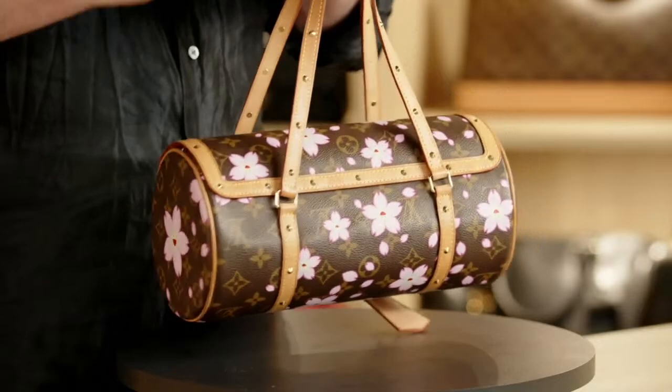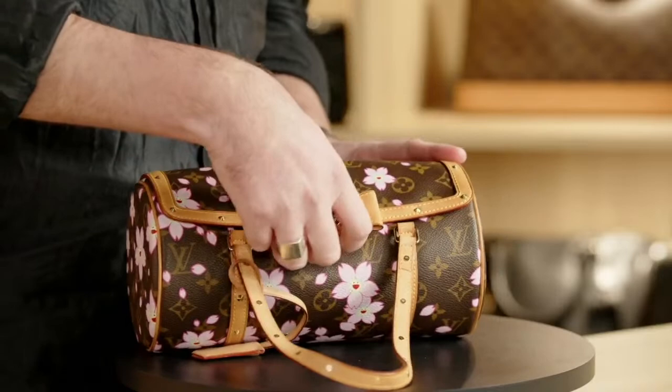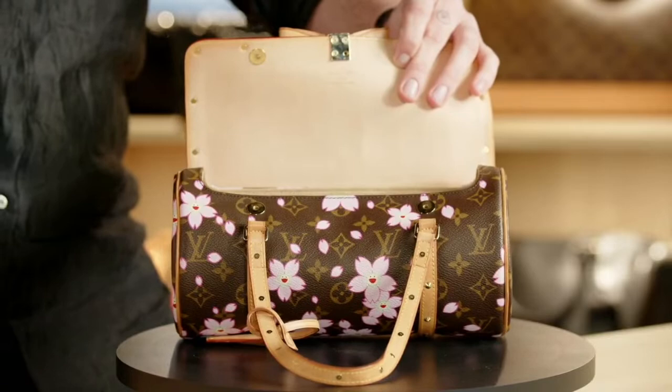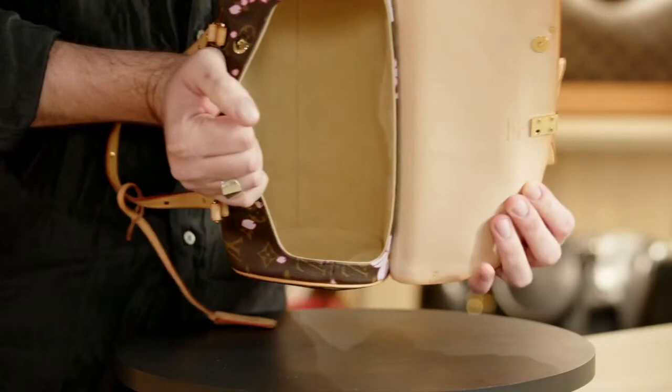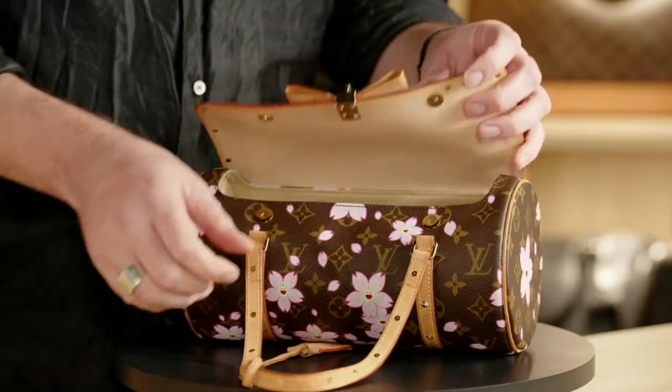This was the Papillon, still is the Papillon, but it's a cherry blossom version, size 30 centimeters, and the Papillon normally just had a zip pocket. This one has a flap and a bow on it. Magnetic flap, look at that interior, guys. That vachetta trim. Only here at What Goes Around Comes Around are you gonna find that incredible of vachetta trim right there. So beautiful. I love it. Look at that interior too. That beige interior, perfect, perfect beige Alcantara lining. Absolutely incredible. This piece, only $1,950. Guys, that is such a steal for the Cherry Blossom.